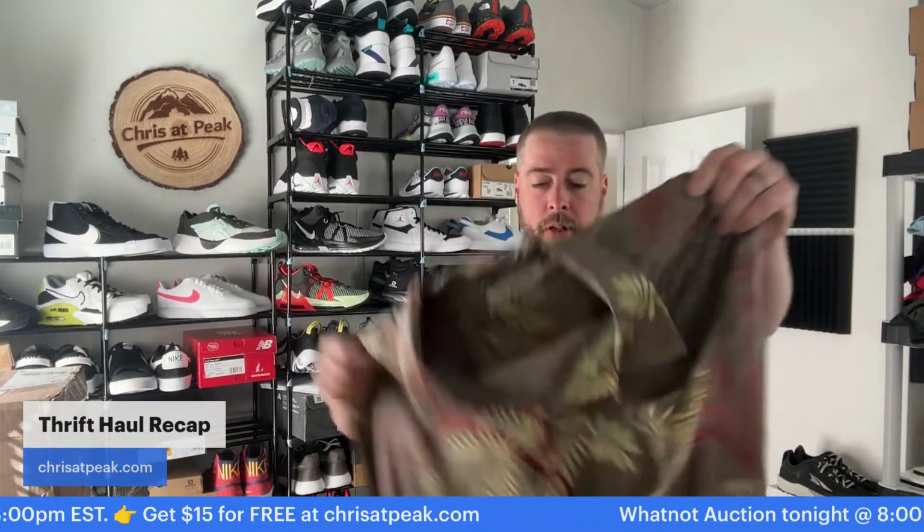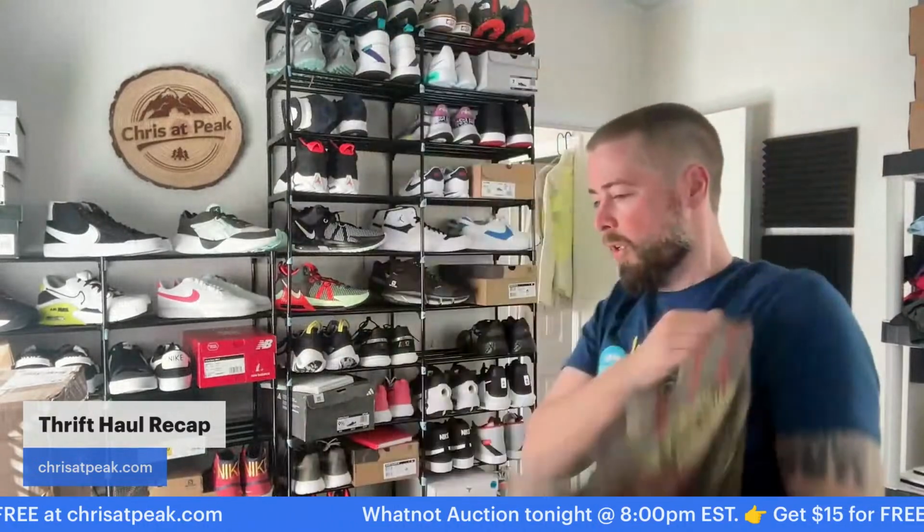2X on this, 100% silk. Look at that pattern. Just in time for your next vacation.